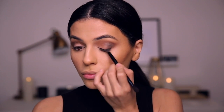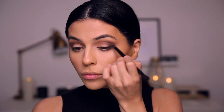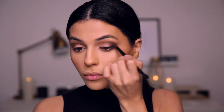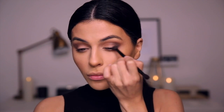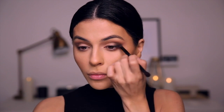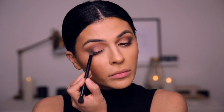Now the next color I'm going to use is actually the darkest. It's called Tempting, and I'm using a really small and dense brush for this. This is going to go at the outer part of my lash line, at the outer edge, and I'm just going to blend that in with the last color just to really intensify that cat eye shape. So I'm just blending Tempting with Charmed, I'm Sure, to intensify the look a little bit more.